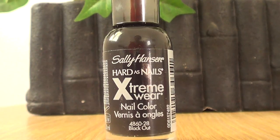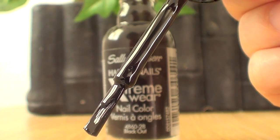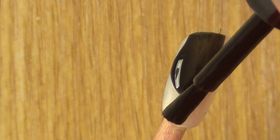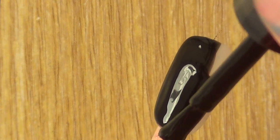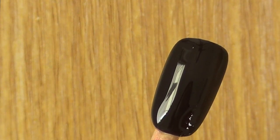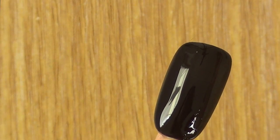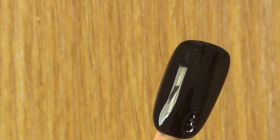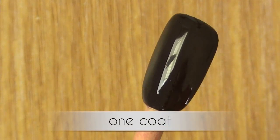And then another one by Sally Hansen, and it's the Hard as Nails Extreme Wear in Blackout. I've used this one before, like twice, and I keep coming back to this one because I really love the brush, the pigmentation, the fact that you only need probably one coat. I used to have the Sinful Colors, I think it's Liquid Leather. It was okay. It's not as good as this one in my opinion. So this one is a go for me, and it has been for the last probably 2 years or maybe a year and a half.